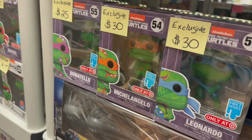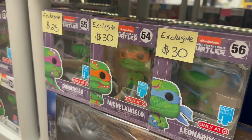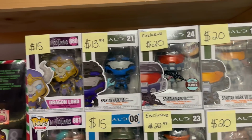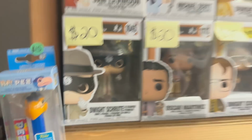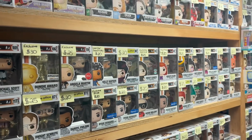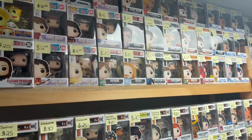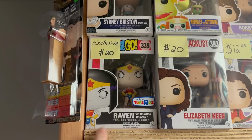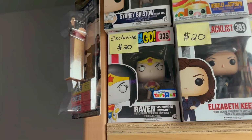A couple of the Turtles Artist Series, which is not my personal favorite, but pretty cool. Over here we have some Halo pops, some Spartan Mark Warriors. There's some more Seinfeld just hanging out right there. We have a Toucan Pez. This whole section that I just had my back to looks like it's Office Pops, as well as Big Bang Theory and Ash vs. the Evil Dead. I love this Raven as Wonder Woman. Only $20 for that one.